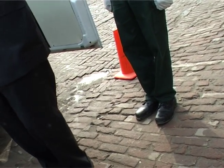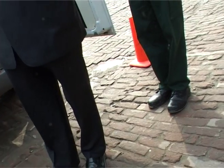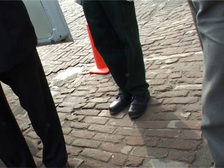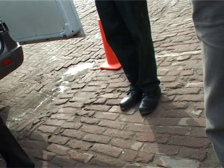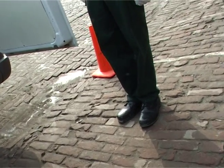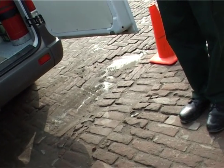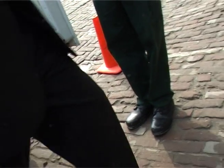After 3 years, we're going to increase our strength to 20, so we're going to add 6 more ambulances. Again, this is all fiberglass material, so it's long-lasting and waterproof.